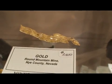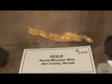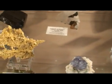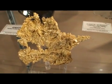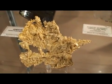This one here is $2,500. And one more down below, also from Round Mountain. Beautiful piece. This one's $25,000. Enjoy.